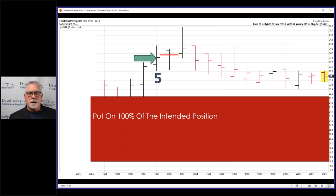You want to put on 100% of the intended position all at once. Okay, so we're not scaling in. If we're going in with 100 shares, we buy 100 shares all at once. If we're going to 1,000 shares, we buy 1,000 shares all at once. And then we look to flip out. I think we had 2,000 shares of that clove, if memory serves. So we sold what? We sold half at the initial profit target. So the official buy on this one was on that day. So you would buy on that day.